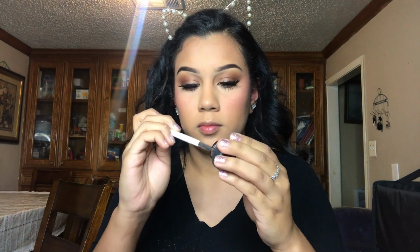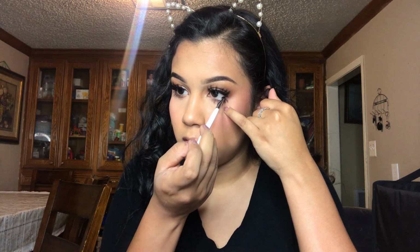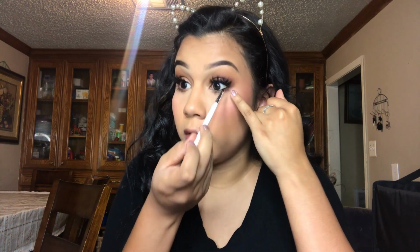I'm just going in with my NYX eyeliner, just like that. My eyes can just look a little darker from the inside, and a little bit more smoky and neat.